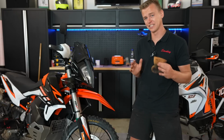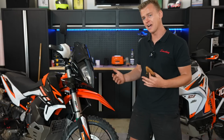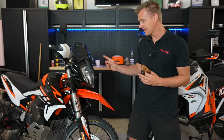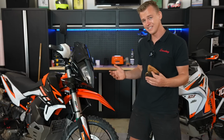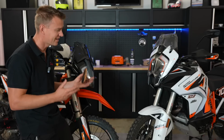As for wind protection, of course, the 890 has a lot less than the 1290. But if you're doing off-road, it doesn't really matter. But if you're going to spend like 2, 3, 4 hours on the highway, if you really want to go somewhere, it really adds up. And on the 890, the wind is not bad, it's pretty good, but still, it's not a 1290. As for the 1290, that's just a Cadillac on wheels.